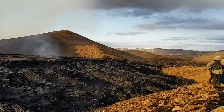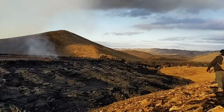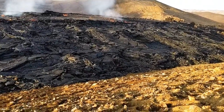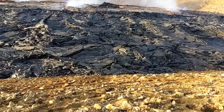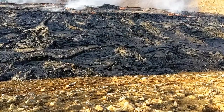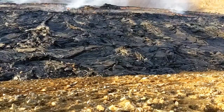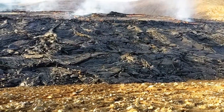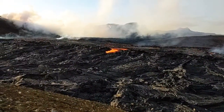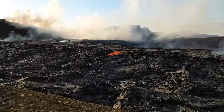I'm not sure, but I'm hoping that they are not standing on the lava there, because, as I said, it can be quite dangerous. I'm not sure, maybe if you see it here, but do you see the smoke coming up from the lava here? So there could be real hot lava lurking beneath.